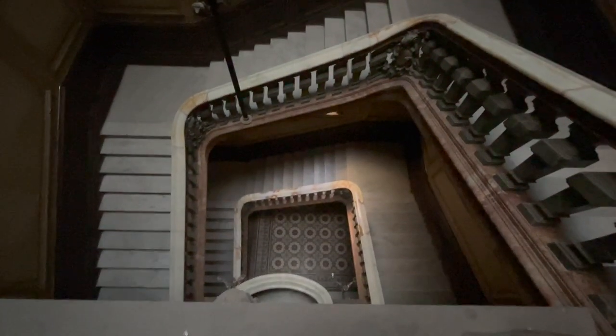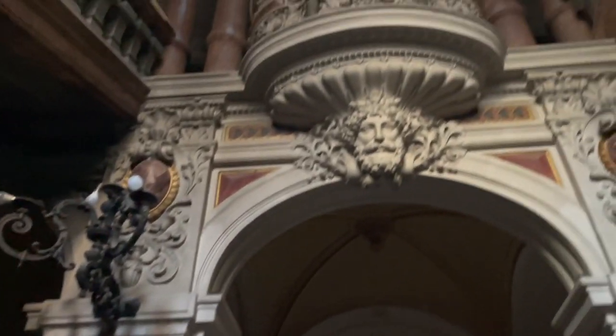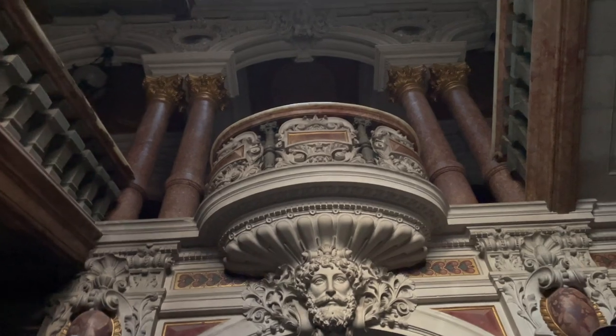I'm staying in. How cool is this? Marble staircase. This is the lobby. It's not well lit, but this is amazing. It's like an opera house.